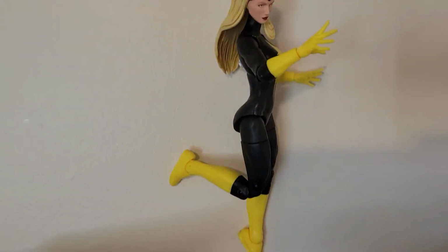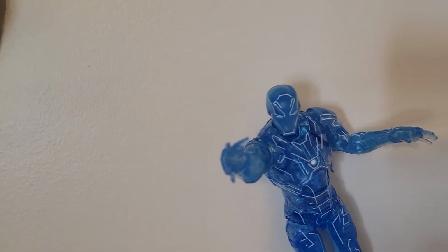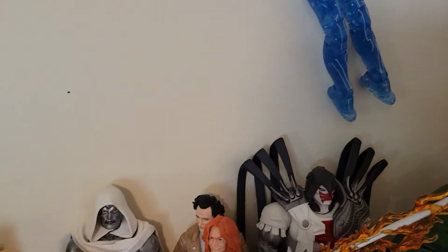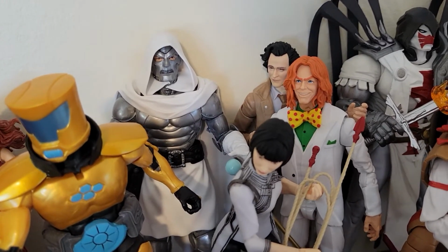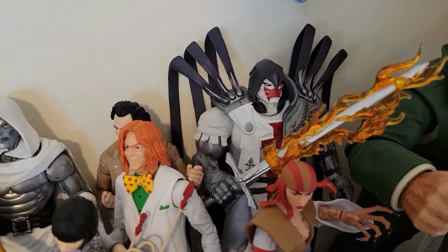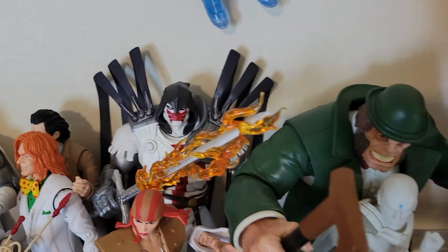God Emperor Doom. Moving up here, we have Darkstar from the Ursa Major Wave. And Hologram Iron Man, which I really do love that blue. Then coming back down, we have Loki from the Loki series. I forgot her name, but she is from Shang-Chi. And then we have Arcade, Lady Deathstrike, and the McFarland gold label Azrael with the white suit.